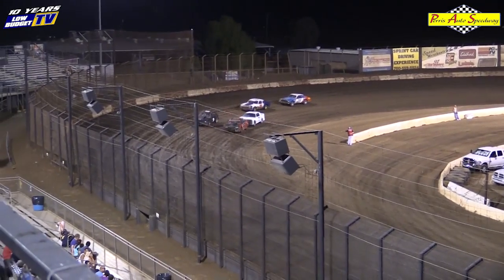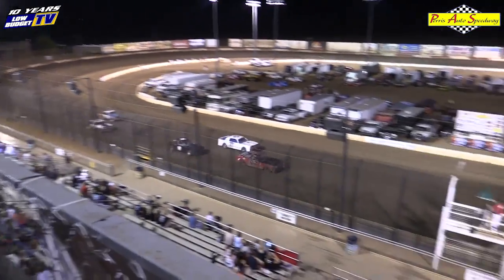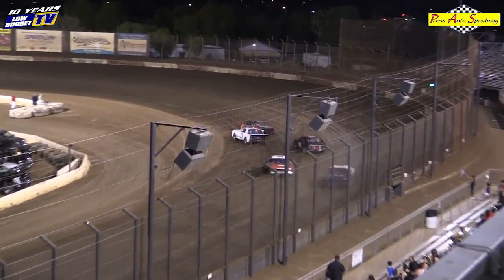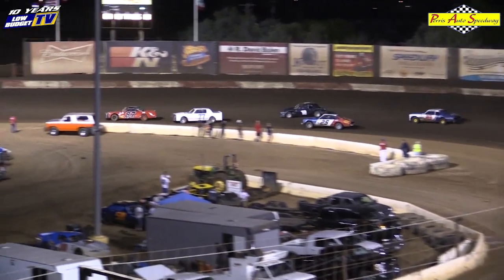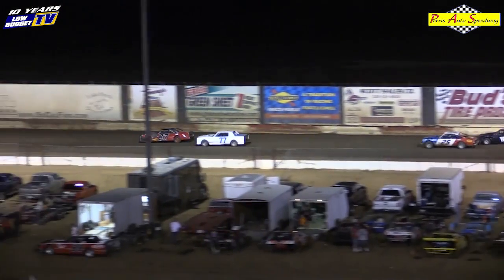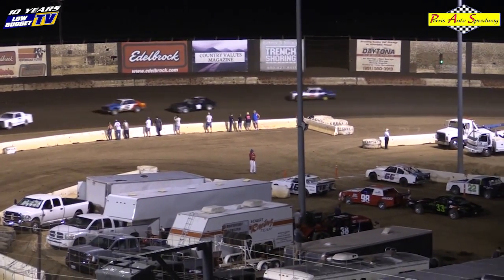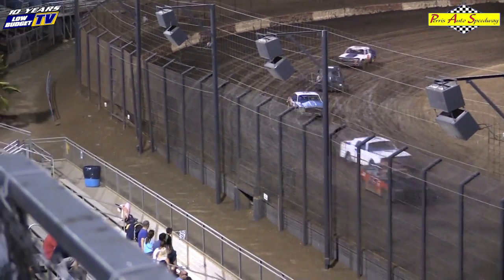All right, here we go for the restart. Another complete restart for these Street Stocks. Battle over here for the lead. Kenny Christensen out in front, the number 77 in the second spot, that is George Bolden. Racing behind.